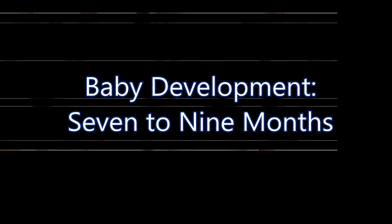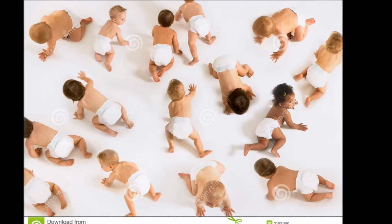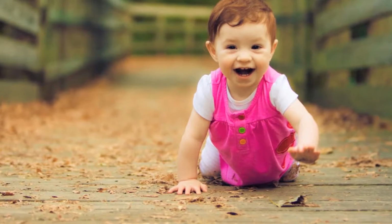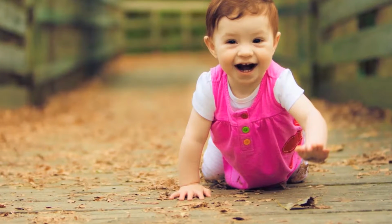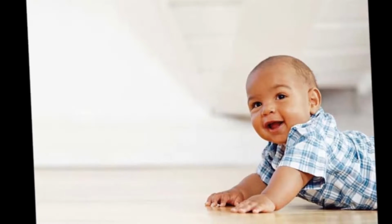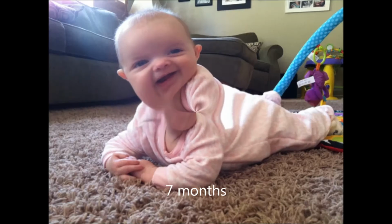During the second half of this year, your little one becomes a baby on the go. After learning that he can get somewhere by rolling over, he'll spend the next few months figuring out how to move forward or backward. If you haven't baby-proofed yet, better get on it. During this time period, your baby may start to crawl.